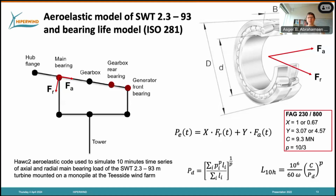The lifetime of the bearing comes out in an equation that looks like this, saying you need to know the capacity of the bearing. This is what you get from the catalog. And then you need to evaluate what are the bearing loads hitting the bearing. And then in principle, you need this exponent, which from the standard is 10 divided by 3. So that is the exponent here.